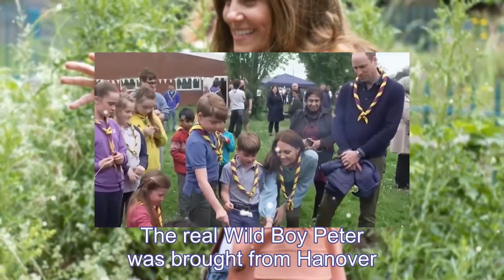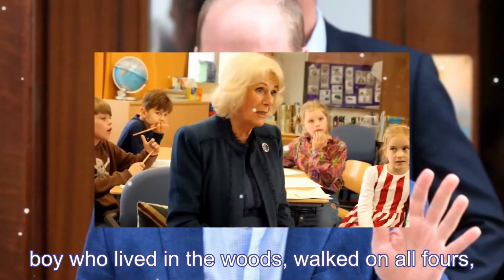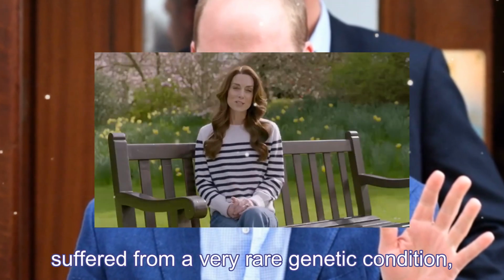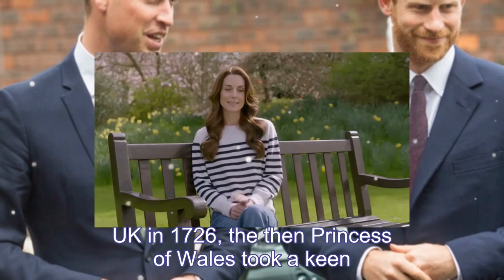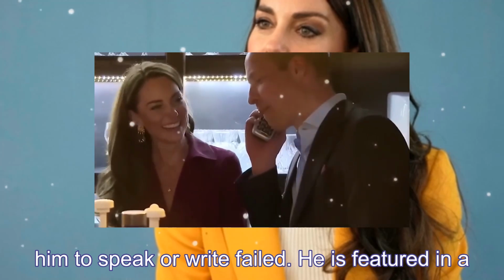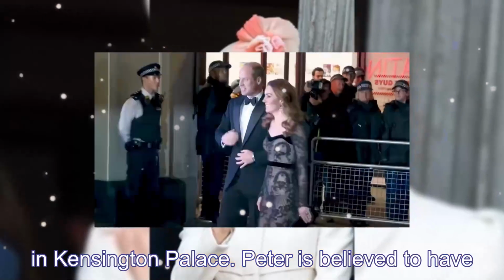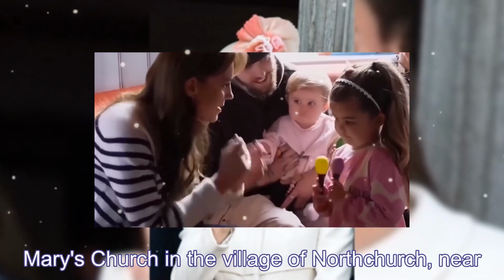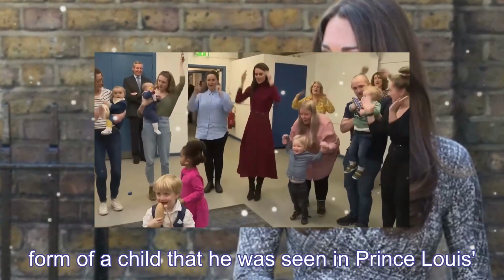The real Wild Boy Peter was brought from Hanover by King George I, as he was fascinated by a little boy who lived in the woods, walked on all fours, and could not speak. He is believed to have suffered from a very rare genetic condition, Pitt-Hopkins syndrome. Once Peter arrived in the UK in 1726, the then Princess of Wales took a keen interest in his welfare, but any attempts to teach him to speak or write failed. He is featured in a portrait of George I's courtier, which now hangs in Kensington Palace. Peter is believed to have died when he was 70 years old and is buried at St. Mary's Church in the village of Northchurch, near Berkhamsted in Hertfordshire. But it was in the form of a child that he was seen in Prince Louis' nursery.